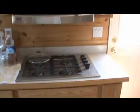Little pantry area. Built-in microwave. And the cooktop. Double sink. Nice ceiling fan. And the inside is all wood. And this leads into the great room.